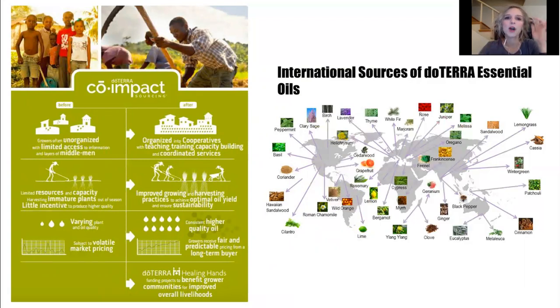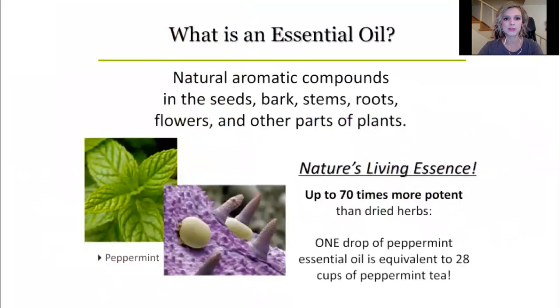And then they have this co-impact sourcing where they're really giving back to and investing into these communities, often these third world communities, where they're sourcing the oils. So they're making sure there's safe living conditions and really investing in those. So I think that's really impressive about doTERRA as a company. So I just wanted to mention those things before I jump back into the actual class part.